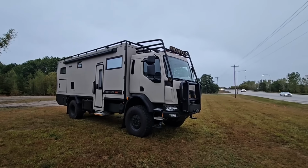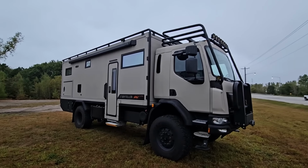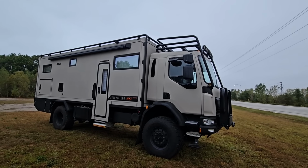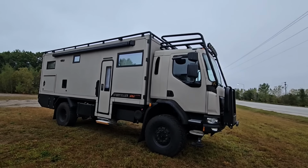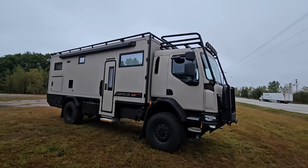Oh my gosh, big truck, big RV right in front of you. Check this thing out. What's going on, guys? We are out here at the 2025 sneak peek event. Well, basically we're in 2024, but this is the sneak peek for 2025 stuff coming out.